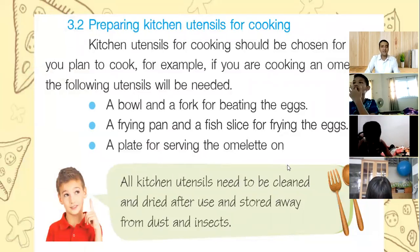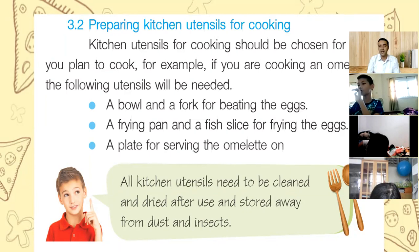Okay, now next, preparing kitchen utensils for cooking. For cooking, we require different types of instruments, and those instruments we call utensils. Utensils are very important for cooking. Kitchen utensils should be chosen for what you plan to cook, like what you are going to cook. According to that planning, you have to choose the kitchen utensils.